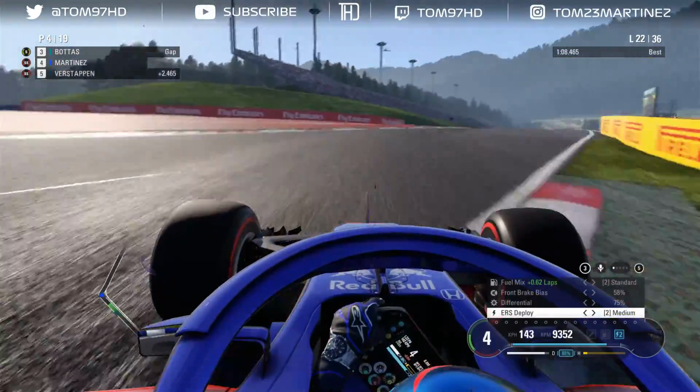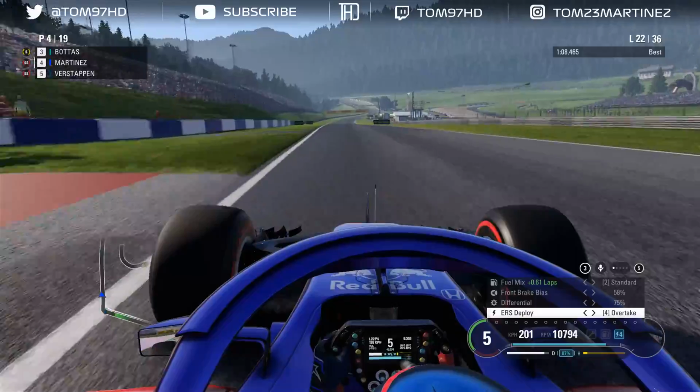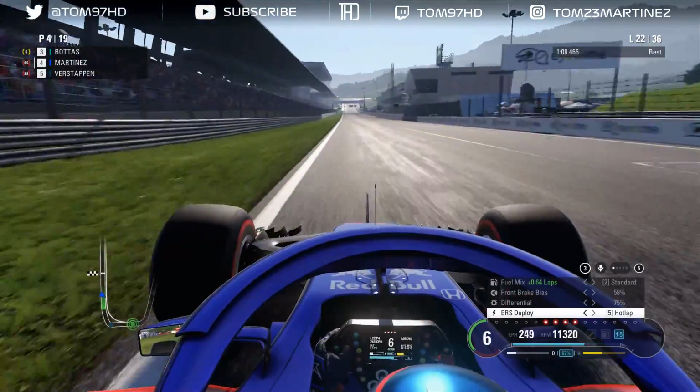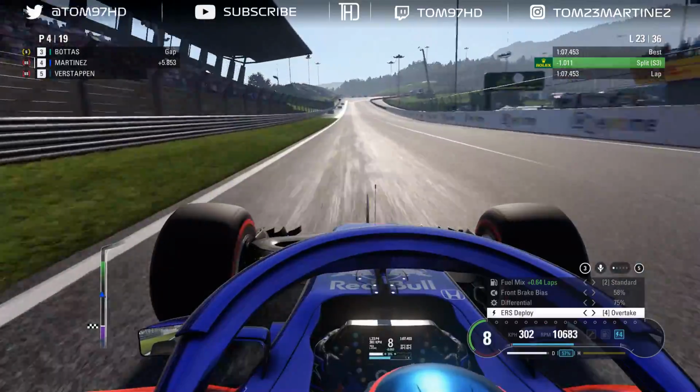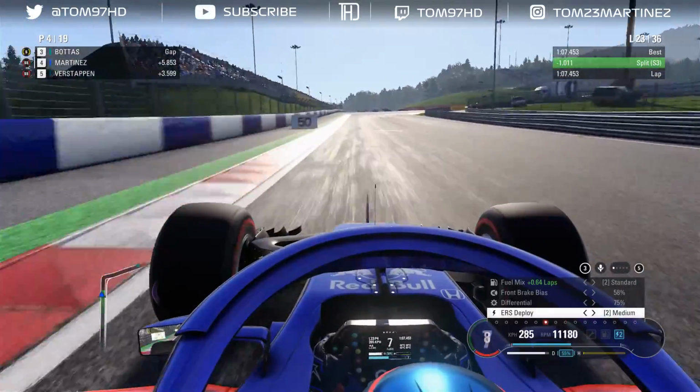Let's try and do a fast lap of the Grand Prix. Is that possible in a Toro Rosso? Let's find out. Right then, we are cracking on with this. We are pushing hard. 107.4, another fastest final sector, and we've left Verstappen for dead here.